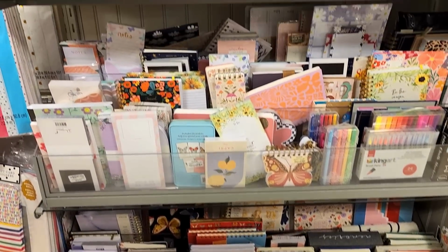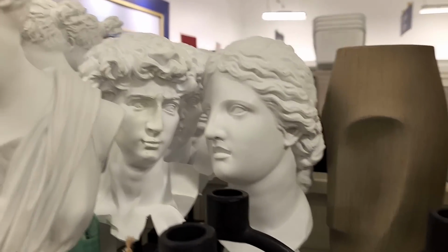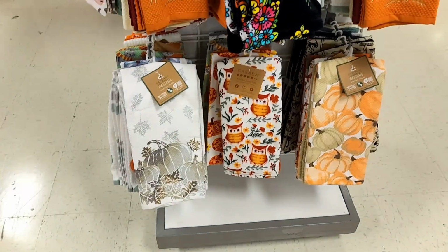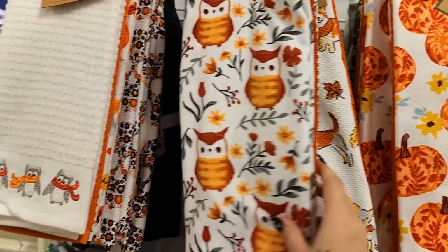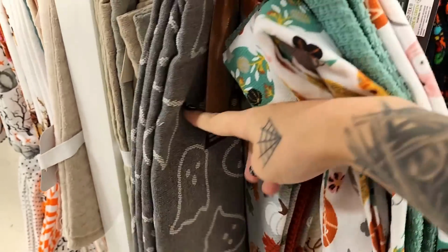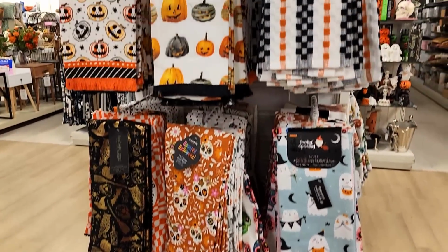I was on the hunt for spooky stationery, but I didn't find any. And then look, you guys, okay, I'm obsessed with busts. Which one of these busts should I get? The David one's normal, and I've never seen that lady before. Let me know. And then this first hand towel thing is mostly fall and a little bit of Day of the Dead. These fall ones were kind of just basic and boring, very Hobby Lobby, but there was a ghost hidden back there, like a little ghosty towel, so I tried to show you that one as well. The next section of dish towels was some fall, some Halloween, and some Day of the Dead.